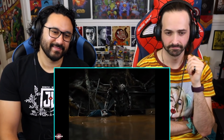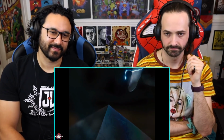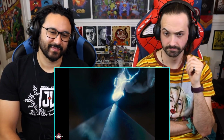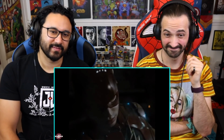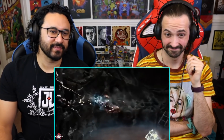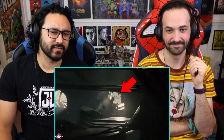Number 21. In order to revive Superman, the League needed additional charge from Flash to generate power. And after Flash successfully transmits that power, he didn't have enough space to slow down, so he crashed into Superman's ship. Now, a lot of people seem to think that Barry phased through the wall of Superman's ship, but here's the proof that he broke the wall and didn't phase through it.